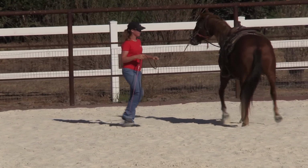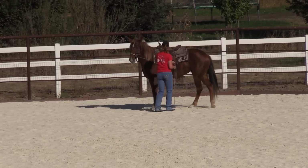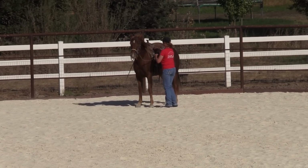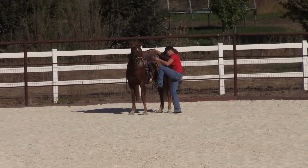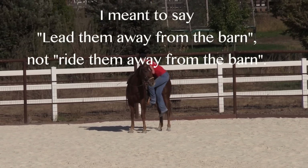So the next time you ride a young horse outside for the first time, if you're in an arena, take them to the other end of the arena, or if you ride them out in the pasture somewhere, don't get on them at the barn and try to ride them away from the barn. My arena is about 300 feet long, so ride them 300 feet away from the barn. Point him back towards the barn.